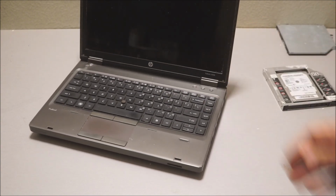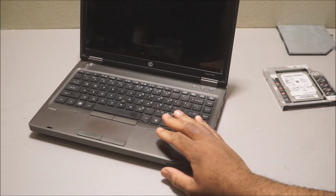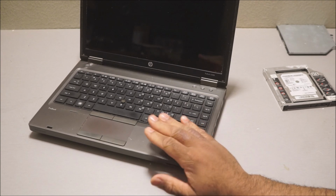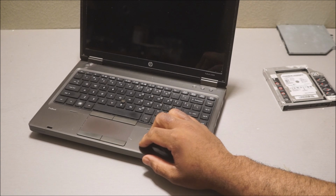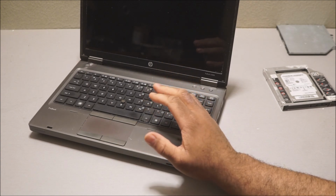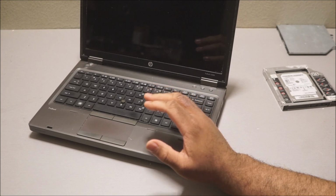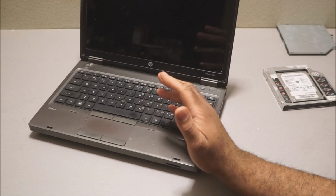But yeah, this is probably one of my favorite 13-inch laptops out there. And the reason for that is, there's so many great things you can say about this laptop. And even though this laptop is 12 years old, yes, 12 years old, you can still do the basic things that you would normally do on a newer laptop, right?